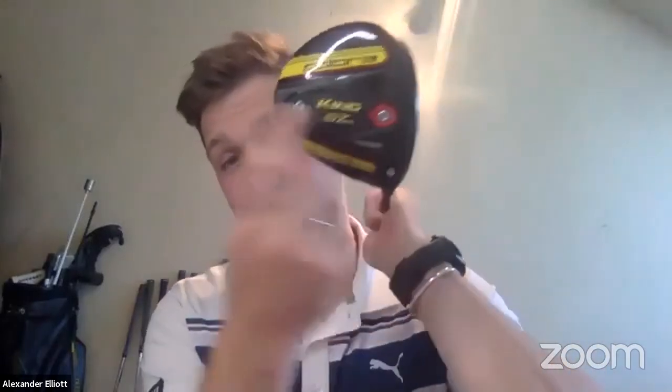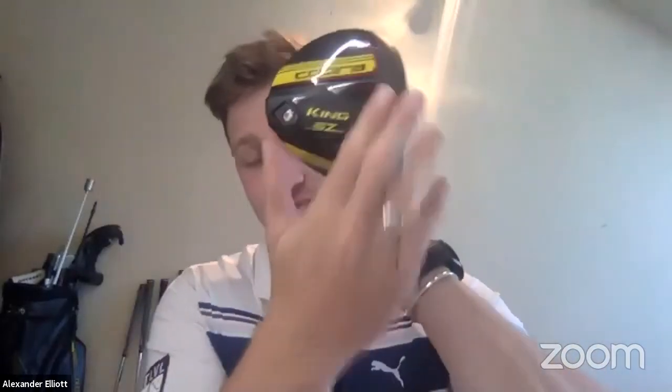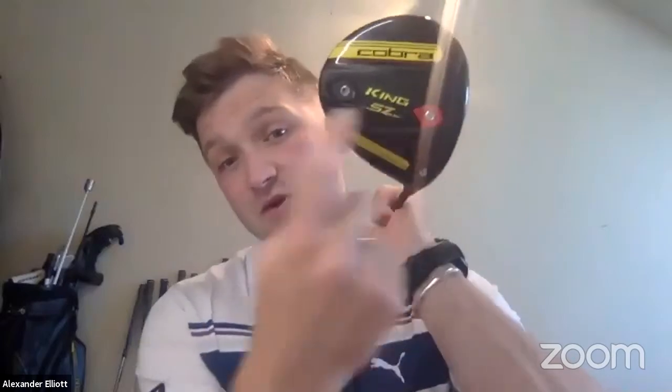Now, obviously, we can optimize the driver to the absolute max. And I know Kev Ray put a comment down below: what difference does it make moving the weights? Now, we will go into this because I've moved the weights around. My heavier one is towards the front, whereas usually the heavier one is at the back. So going into how I currently have my driver set up.